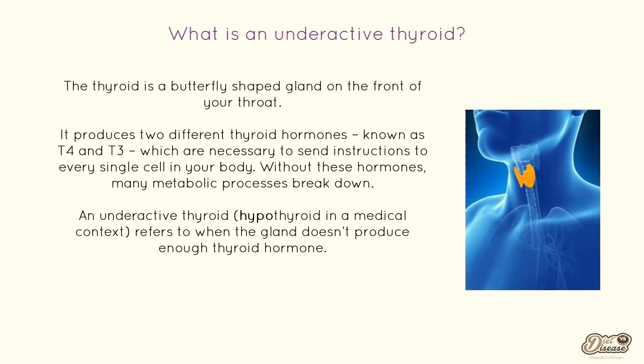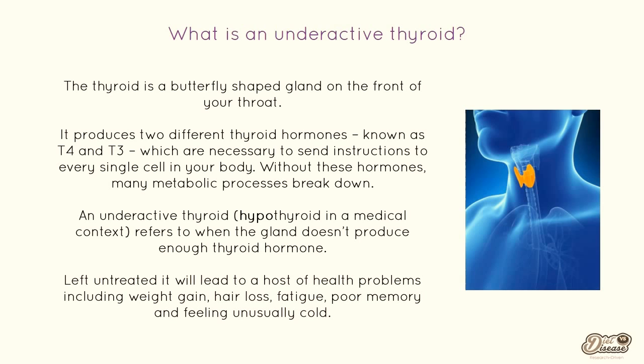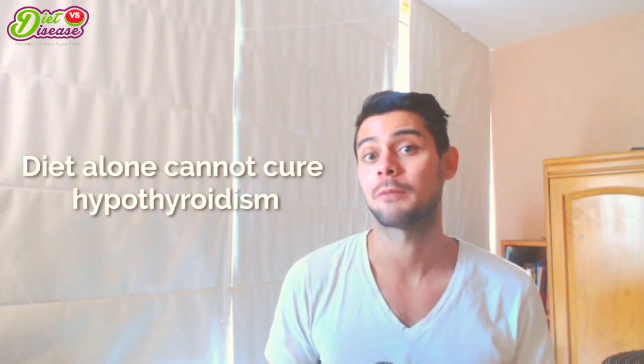Now, an underactive thyroid, or hypothyroid, in a medical context, refers to when the gland doesn't produce enough thyroid hormones. Left untreated, it will lead to a host of health problems, including weight gain, hair loss, fatigue, poor memory, and feeling unusually cold is quite common as well. If you want further details, you can see them on the Diet vs. Disease site.